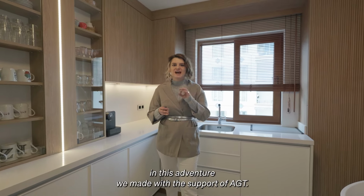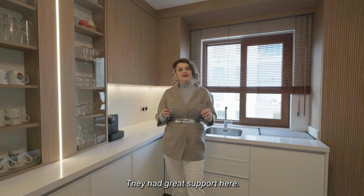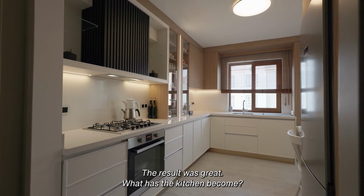In this adventure we made with the support of AGT, thank you for accompanying us. They had great support here. We used their products in all areas of change. The result was great. What has the kitchen become?